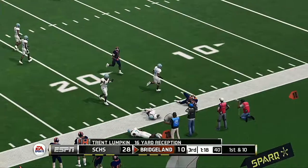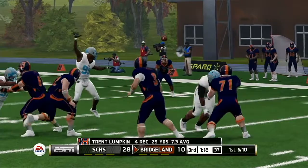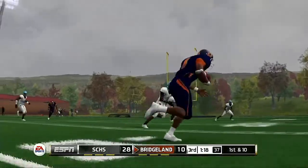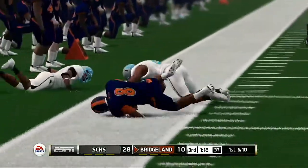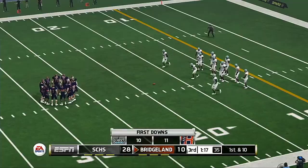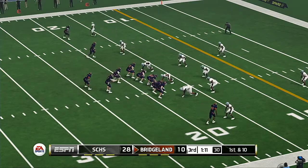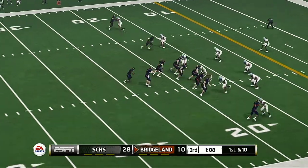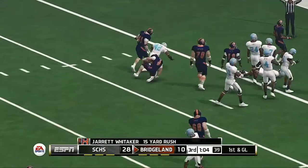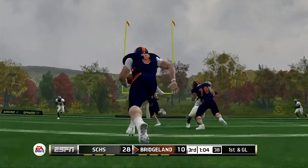Zips it to the back. He gets hit out of bounds at the 18-yard line. First down. First and 10. Ball on the 18. Some daylight. And he's taken down at the 3. That makes it first and goal.